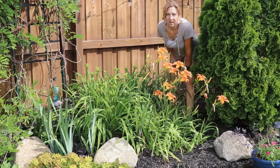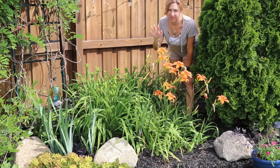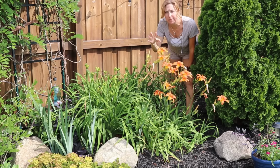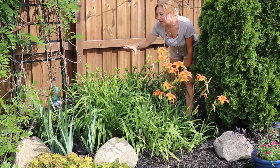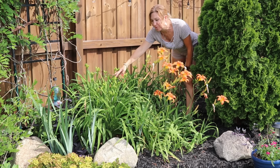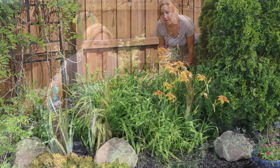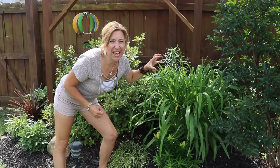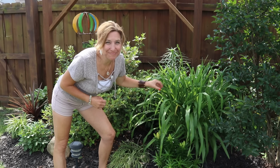Here we go. I am going to start with daylilies. Now, I don't just mean these kind of orange daylilies, which maybe are seen as more common, but I have other daylilies as well. I have two other varieties that are right here, all budded up, just not opened up yet.